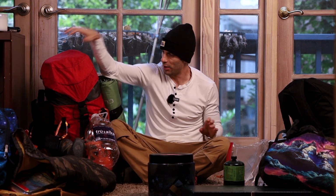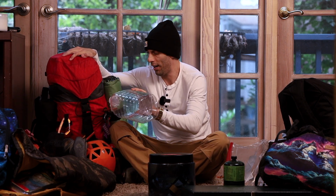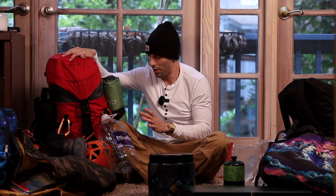So let's go ahead and take a look at the pack, actually. So what I have on here, as you can see, is this. This is how I store my water when I'm at camp. Obviously, when I'm hiking up from the trailhead, I have it empty. And then when I go into camp, I fill it up at a lake.